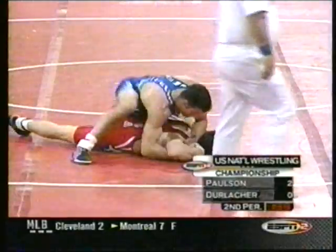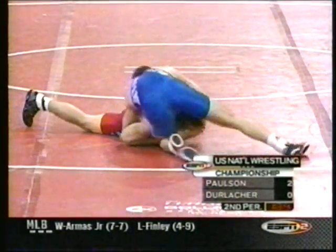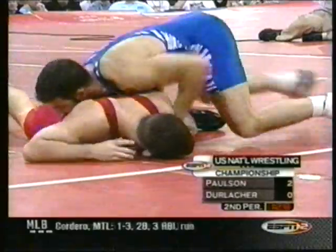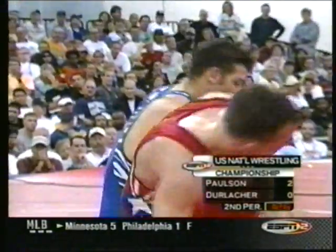Well, exactly right. A great example you just saw of Brandon Paulson attempting a move, and it didn't work exactly the way he wanted to, so he wasn't penalized. That's right. Although Durlacher ended up on top, Paulson's not going to be penalized for taking that chance. So they're not going to give Durlacher a point for reversing.